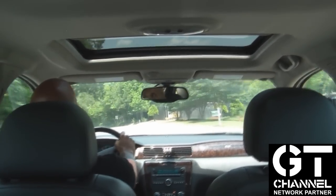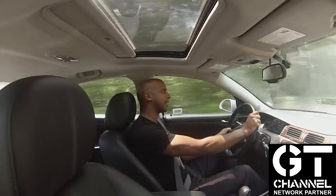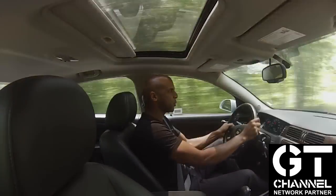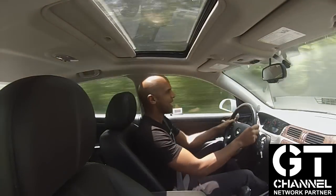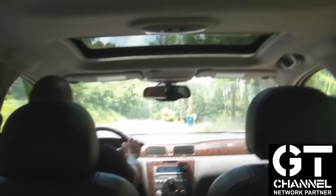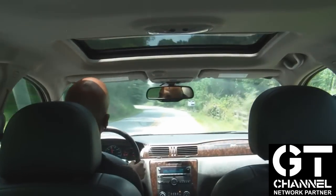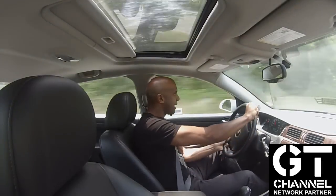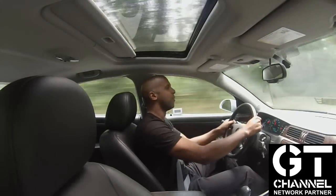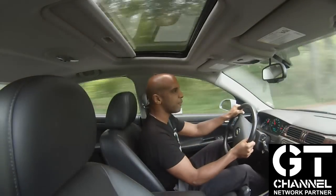You definitely get the impression that they did not consider handling when they made this car. They said, we're gonna make this car handle enough to get you around the corner, but not enough to get you around a bend. You damn near have to come to a complete stop to safely complete a turn without crossing over the double yellow. And the fact that it slows down so much just ruins all the fun of the corners.